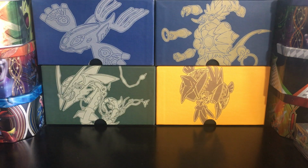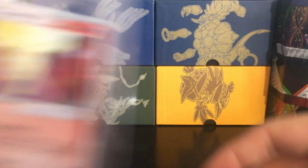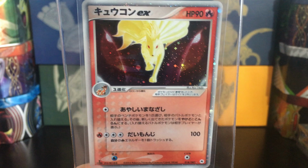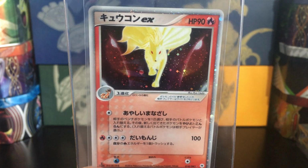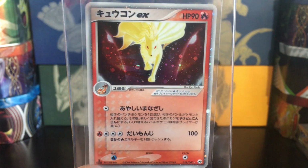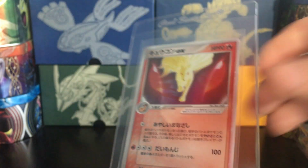So we got Metagross EX. We got Vileplume EX. We've got Ninetales EX. This is just a beautiful EX card. Super, super hyped. I have a couple of them in PSA 10. I'm not selling them just because they're so beautiful. And this one will happily go in my pile of extra cards.